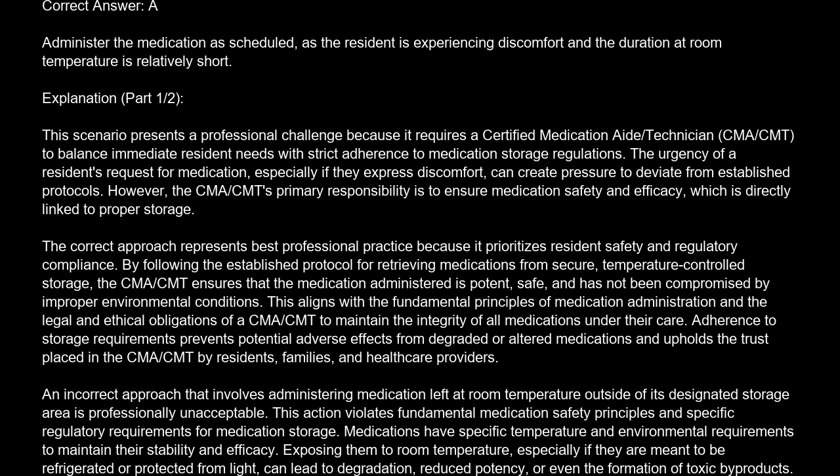The urgency of a resident's request for medication, especially if they express discomfort, can create pressure to deviate from established protocols. However, the CMA/CMT's primary responsibility is to ensure medication safety and efficacy, which is directly linked to proper storage. The correct approach represents best professional practice because it prioritizes resident safety and regulatory compliance. By following the established protocol for retrieving medications from secure, temperature-controlled storage, the CMA/CMT ensures that the medication administered is potent, safe, and has not been compromised by improper environmental conditions.